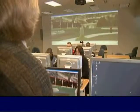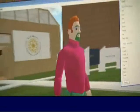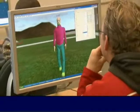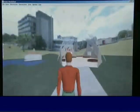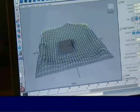Students can attend class in person or from anywhere in the world, represented by an avatar. An avatar is supposed to be a virtual representation of yourself, something to better immerse yourself into this virtual world, something you can connect with. Evan Smith is the graphic designer for what is called Project Wonderland, applying what he's learned as a student at St. Paul College. Right now I'm building the terrain that the building is setting on.